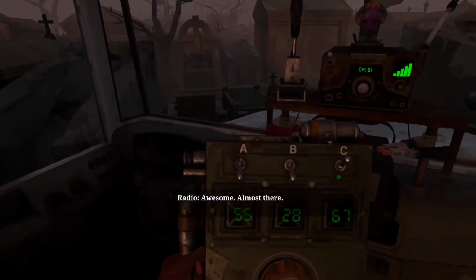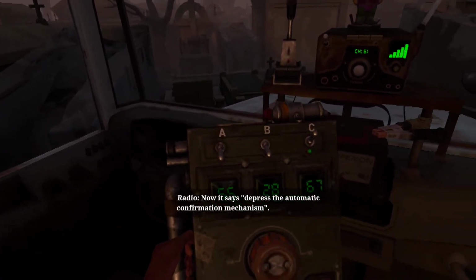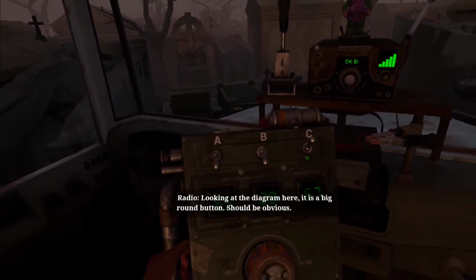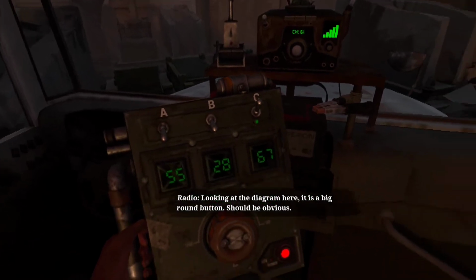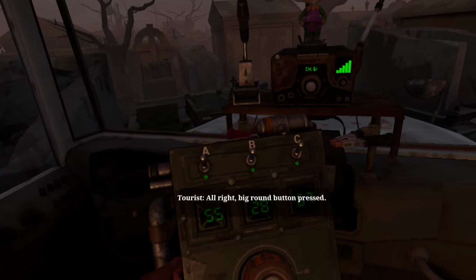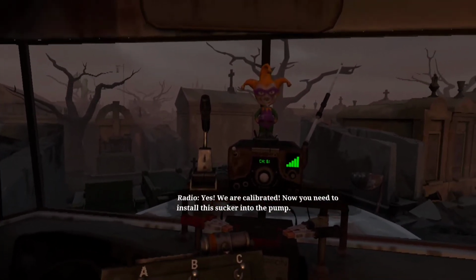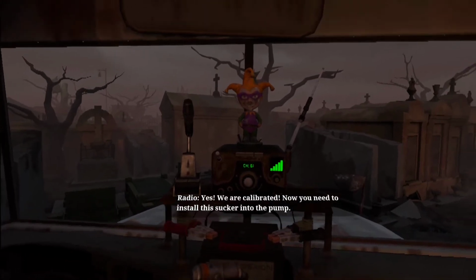Awesome. Okay, almost there. Now it says, depress the automatic confirmation mechanism. Looking at the diagram here, it's a big round button. Should be obvious. All right. Big round button pressed. Yes! Okay, we're calibrated. Now you need to install this sucker into the pump.